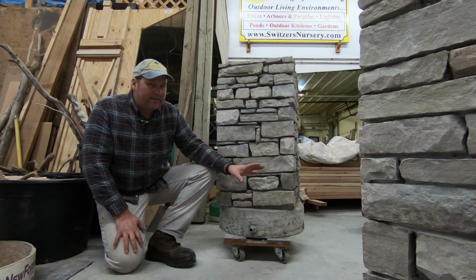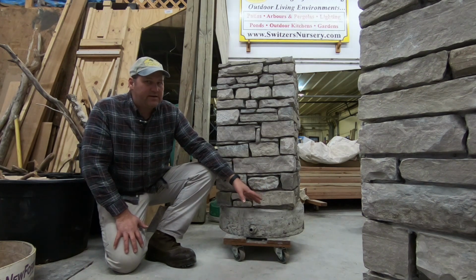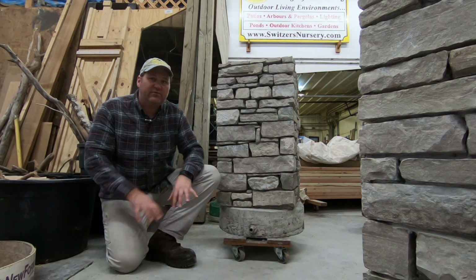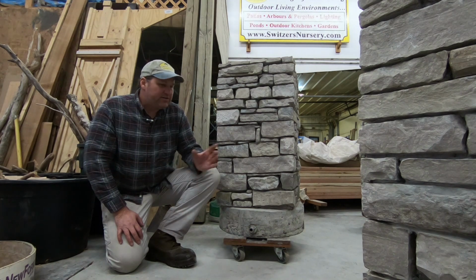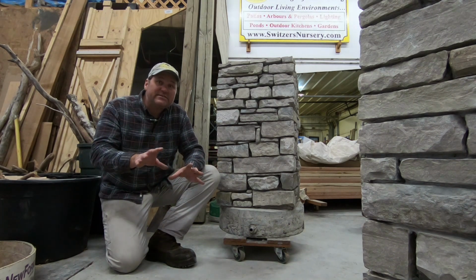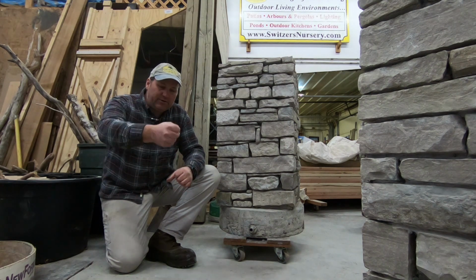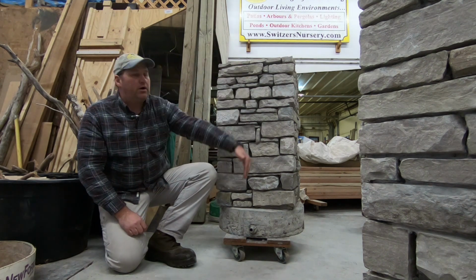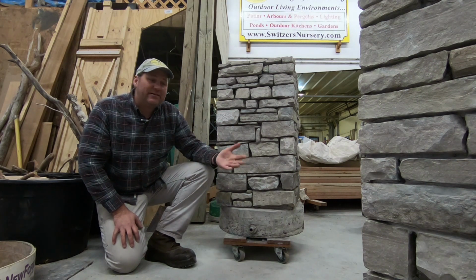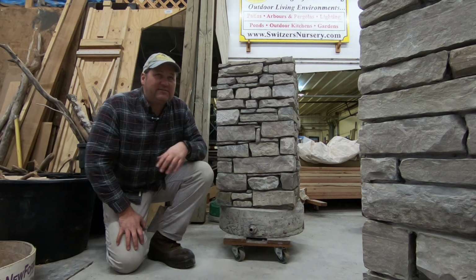And then we also set the first CMU unit into the base itself, built it up a little bit. So that hook is exactly what it is. That's how we're going to take the chain and then hook into it, drop it down through all of the CMUs, and that's how we're going to move these and then at some point place these in the landscape.